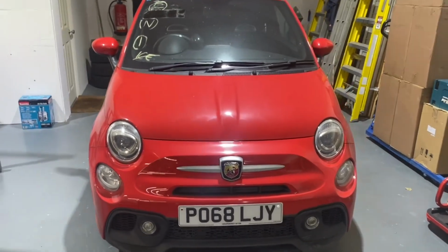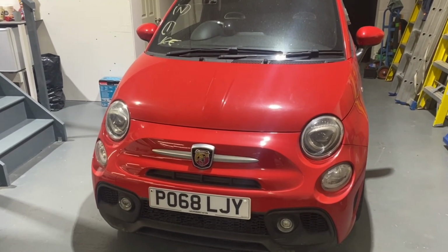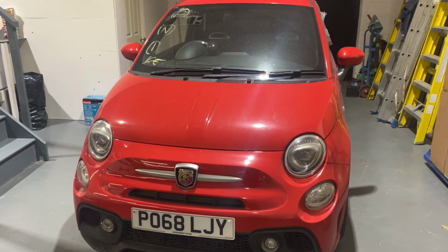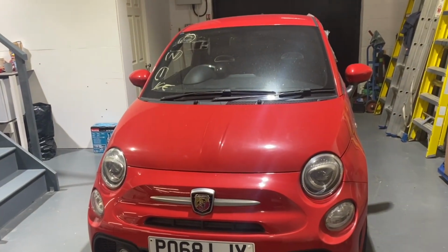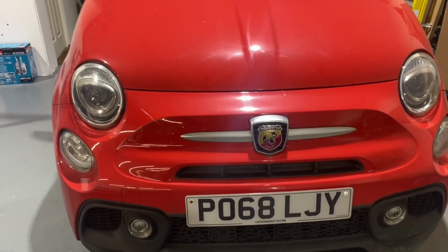So there it is, the latest project car. Got delivered about, say, half an hour ago. I've not even looked around it yet. It just got parked outside and driven in here just a second ago by my daughter. So you're going to have a little look around it for the first time with me now and see what we think. So as you can see, it's a 68 plate, 2018.